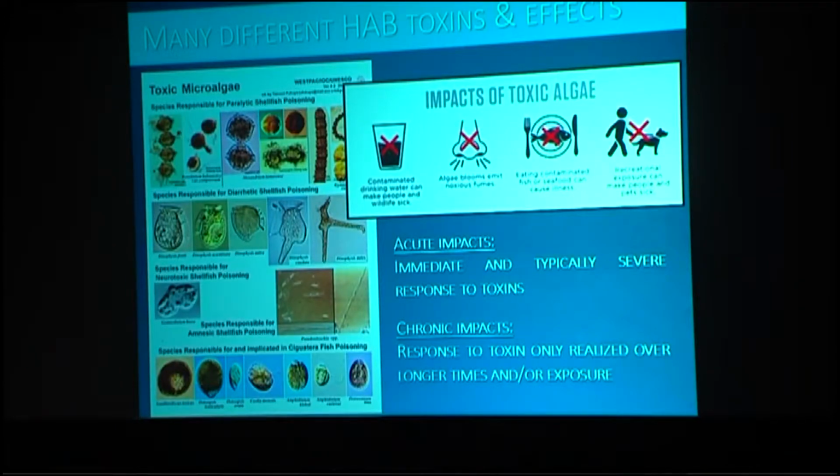There's two ways the toxins can get at you, too. There's the acute impacts, and this is what you'd all understand. This is when you have an immediate and some kind of bad response when you're exposed to the toxins. Just like when you go to the beach right now and you start coughing. That's just an acute response to the toxin. And we kind of understand this and we know it fairly well.